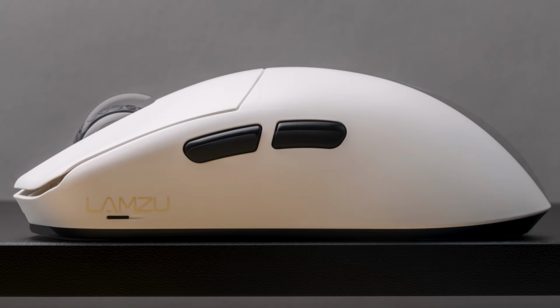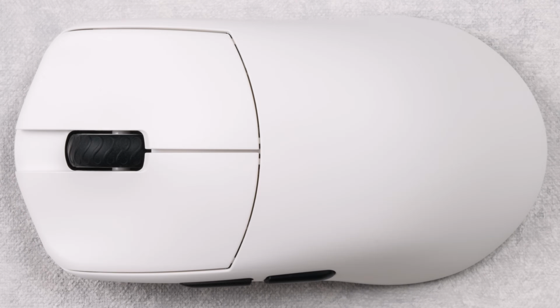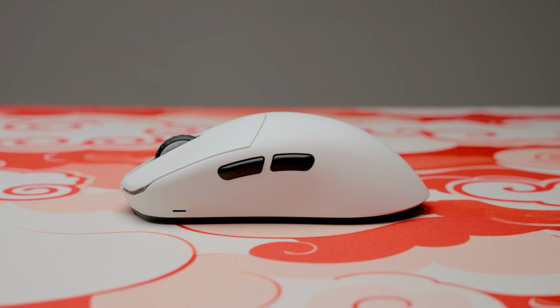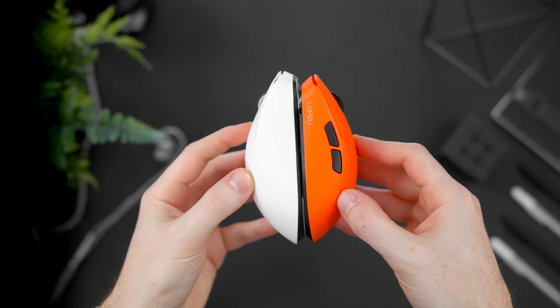Though it does have a mid-hump profile to offer support and stability, I don't feel like it's too high or too low to where it feels too flat or to where it would fill up your hands too much if you do have smaller hands. And I have found this shape to be very comfortable for me, whether I'm using a claw, palm, or even a fingertip grip. So shout out to Liam from AimAdapt for the Maya X at number 6.